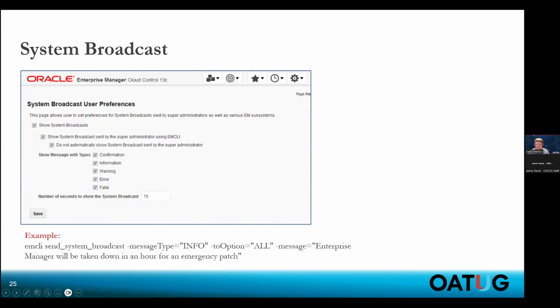This is the system broadcast form. And you can also send out a message using the EMCLI function. So if you don't want to log into the console and send the message out manually, you can just use EMCLI before you shut down your OMS to send out a general broadcast for folks. That way, if you have set up those templates and things to have your executives and such look at dashboards, they will get notified that the system's going down, and they don't pick up the phone and call you when it's happening if they just happen to be looking at it.